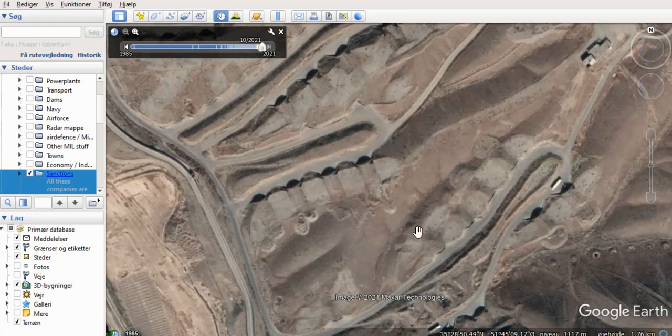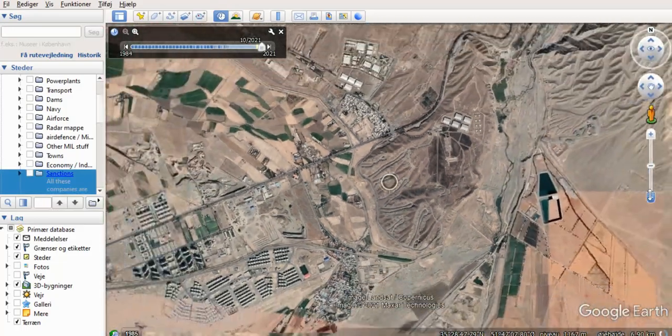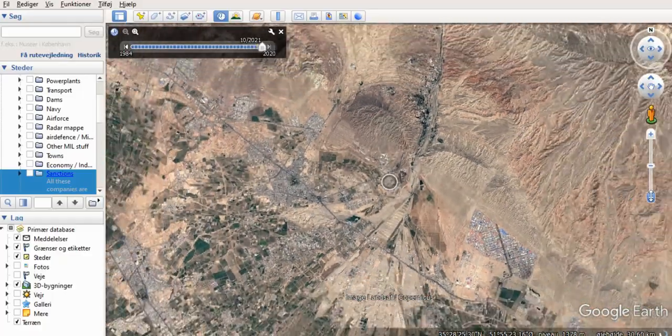So there are a few hundred with the sanctions, but I'm just leaving that to you. You can have a look at it. Now we're going to have a look at some of the smuggling things.